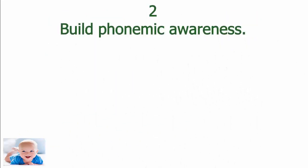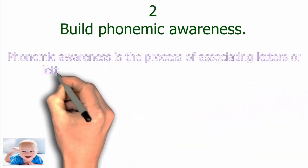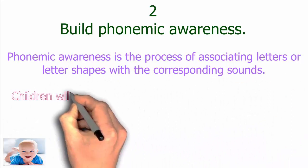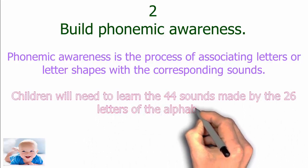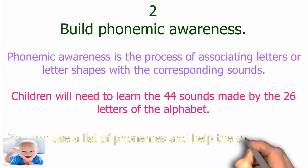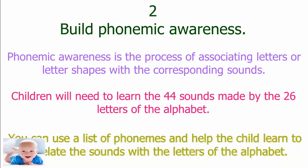Build phonemic awareness. Phonemic awareness is the process of associating letters or letter shapes with the corresponding sounds. Children will need to learn the 44 sounds made by the 26 letters of the alphabet. You can use a list of phonemes and help the child learn to correlate the sounds with the letters of the alphabet.